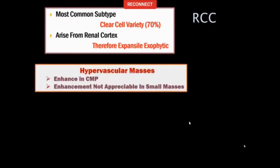So RCC, which is the most common type of renal cancer, clear cell variety is seen in 70 to 75%. These lesions tend to be exophytic because they arise from the cortex, and they are hypervascular. In the corticomedullary phase, they will show enhancement, but it is just that in small masses, the enhancement of the mass will get masked by the enhancement of the cortex as well.